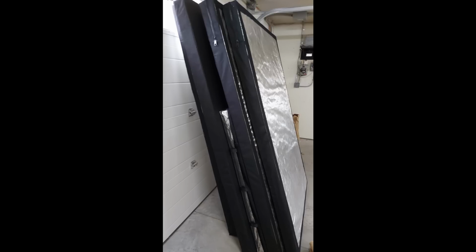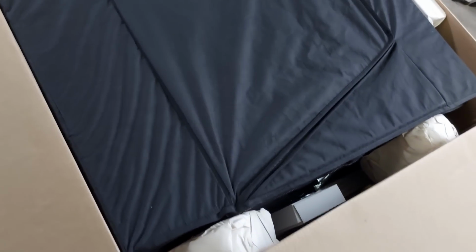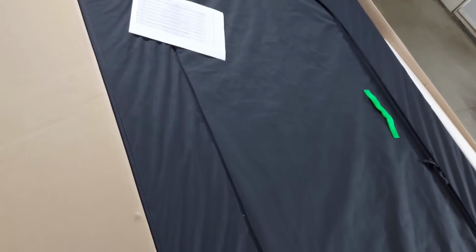Secondly, with the Pro at least, storage is another serious consideration. All the panels don't exactly fold up neatly into a closet. You gotta have space for them. And originally, when this thing arrived, it actually came in a box that was almost big enough for a refrigerator.